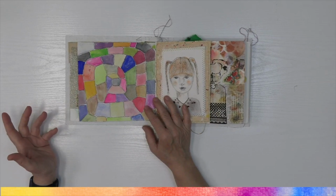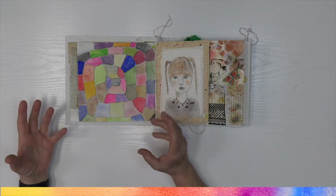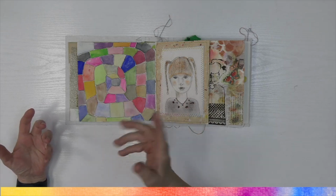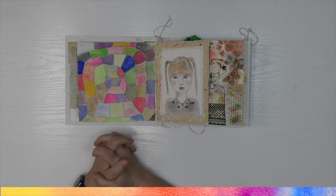Sometimes when I don't want to draw something, but I just want to play with colors, I make those kind of spirals and just fill them in with colors, just with watercolor. It's a fun way to just relax a little bit.